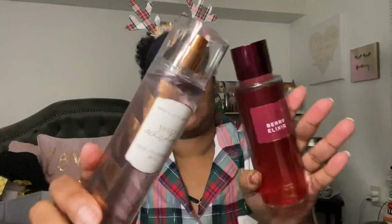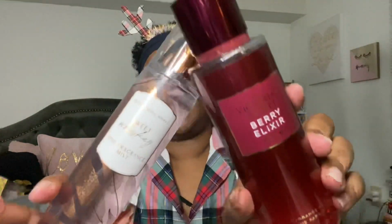And then, y'all, I had to pair the body mist together as well. Listen, I'm smelling so good today, boo. Yes. And I can't wait to pair this again. I was going to also put Sensual Amber in the mix, but then I backed out of it. But I will be wearing all three scents together because I like how all of them mesh. They mesh very well together.